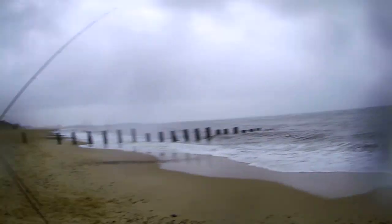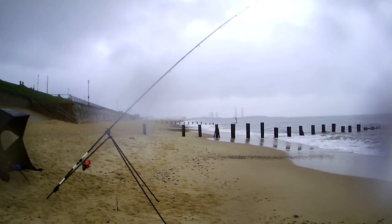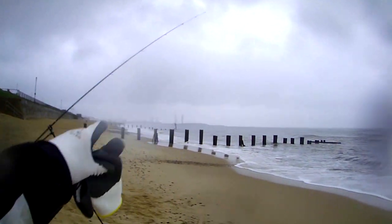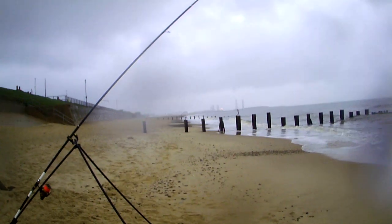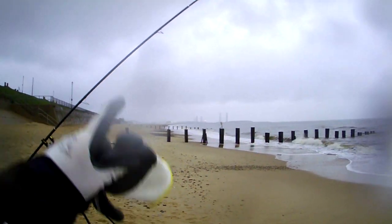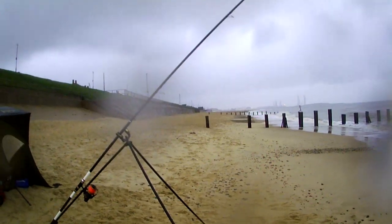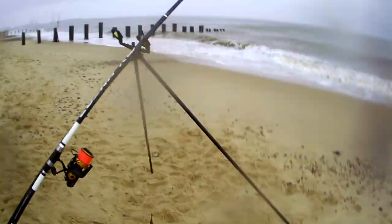I've only got one rod out, it's raining. But there, that's Yarmouth over there, that's South Denes, where those great big wind propellers are. But there's a new harbour there, and then you've got Gorleston Pier. The old outside swimming pool used to be there, where the Ocean Rooms is, but you might not be able to pick it up on the camera.